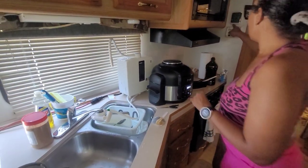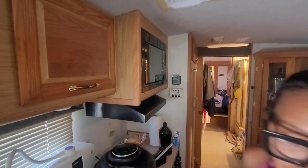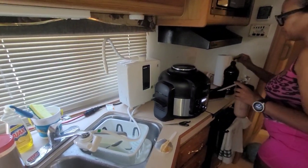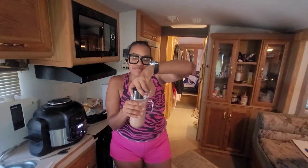Okay, this is the thing that shows us the temperature. So it's 85.6 degrees in here. But it doesn't feel like it because we have 2 ACs going and a fan. So the temperature feels really good. So this is breakfast happening in the RV. And exercise, because we are fitness people out here. Cheers.